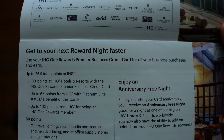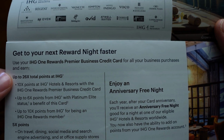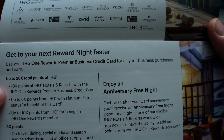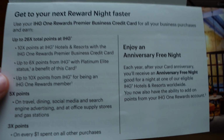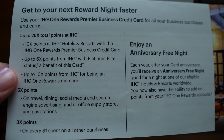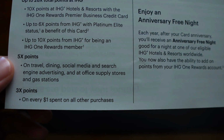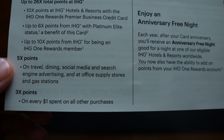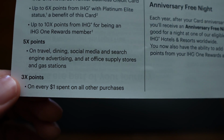We should all be familiar with the multipliers already, but just in case we're not, we can get up to 26x points total back at IHG, with 10x points back because you're a cardholder, 6x points because you're Platinum Elite, which comes with the card, as well as 10x points back for being an IHG One Rewards member in the first place. So that's combined up to 26x points. You also get 5x points back on travel, dining, social media and search engine advertising, and at office supply stores and gas stations, as well as 3x points back on everything else.